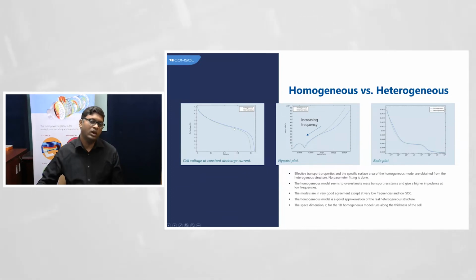Here you can see that if we are not ending up at a very extreme discharge in the battery cell, then we have a very good match. That means this holds for low discharge rates. If you don't have very high discharge rates, then you can simply choose this homogeneous model, which will give you faster results, and the models will be very light.